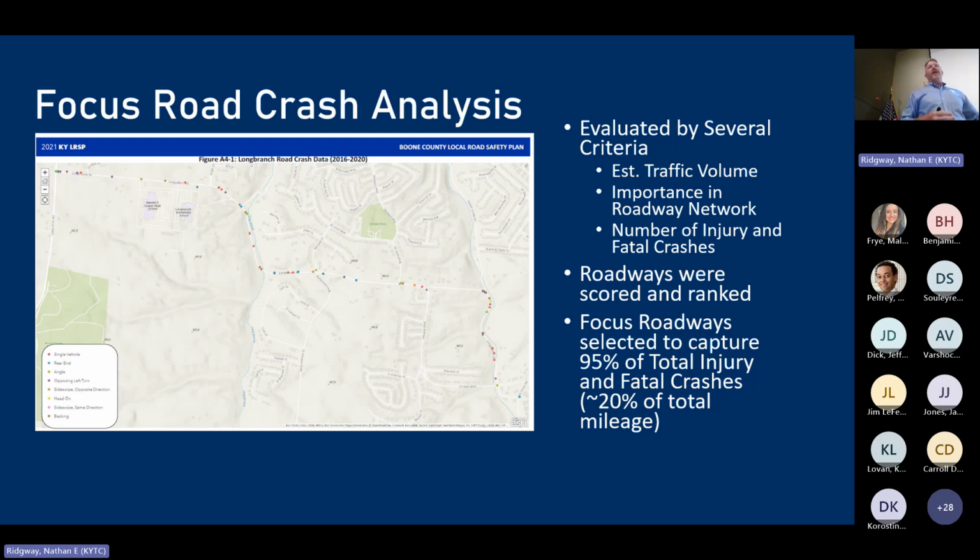If you've got a county with 500 miles of road, now we don't have to look at 500 miles. We can say, well, let's focus on 100 miles of road. If we're up in Kenton County, we've got 100 miles of road, we're able to limit that to about 20 miles. And if we can address that 20 miles of roadway with strategic safety projects, we can address the majority of our fatal and injury crashes that are occurring on that local road system. So that's really helped us as we've gone through here and done it.